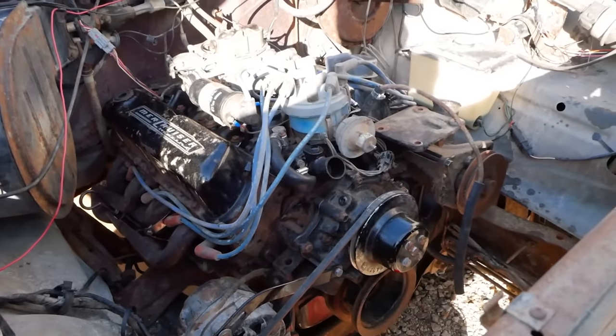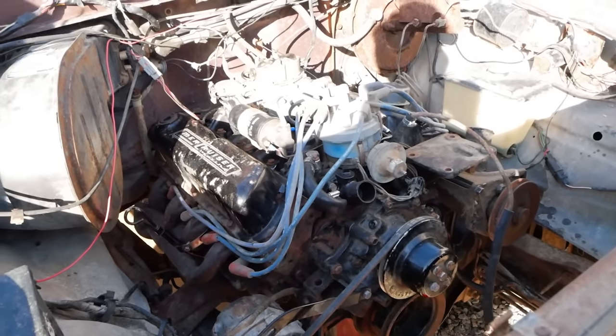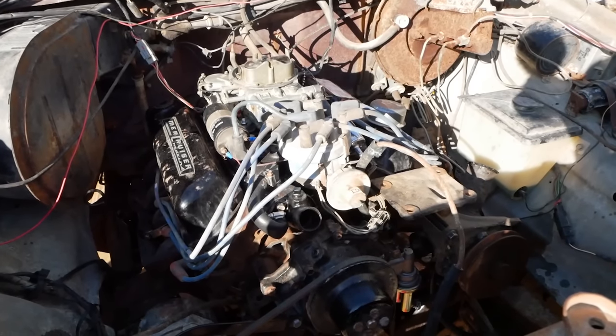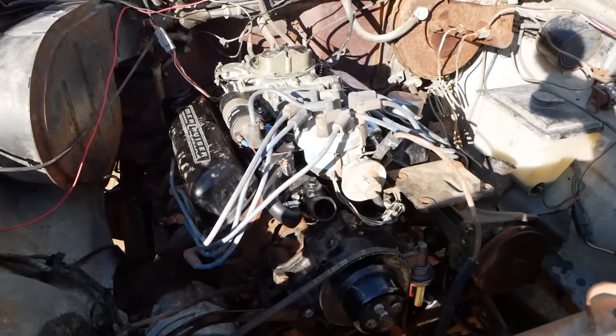Did someone put a 90s Mustang starter in this truck? Because that's the only other time I've seen this happen. That is terrible. Alright, we need to check for spark. Go!